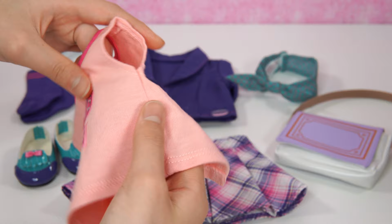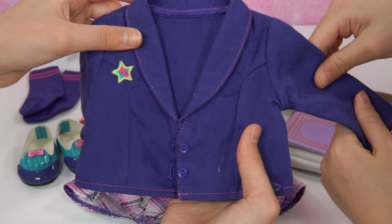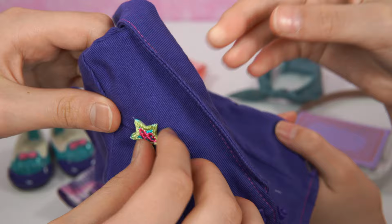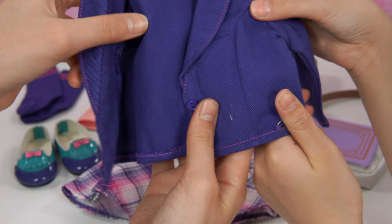Well, maybe just top it off. And then we have this jacket. This jacket's very fun. I really like this part. That's like a little logo thingy or badge thingy. Yeah, it looks like AG. I think it's like an applique and then it got stuck on like that. Or maybe it's sewn on actually. But that's not the only logo. There it is.